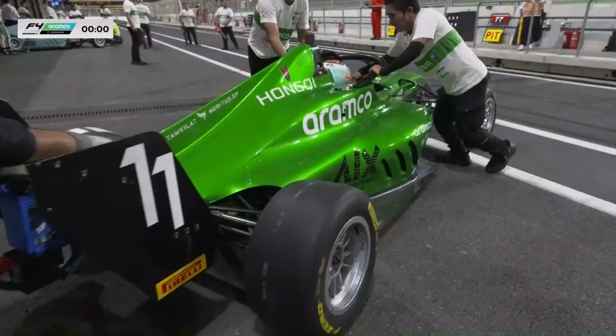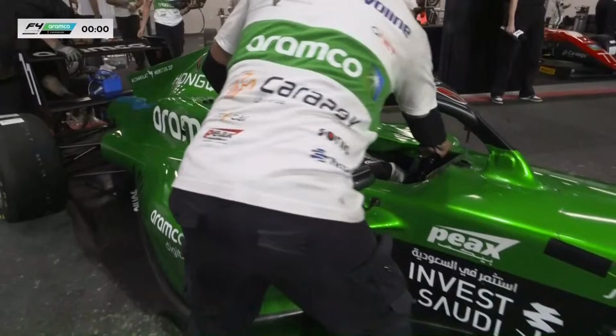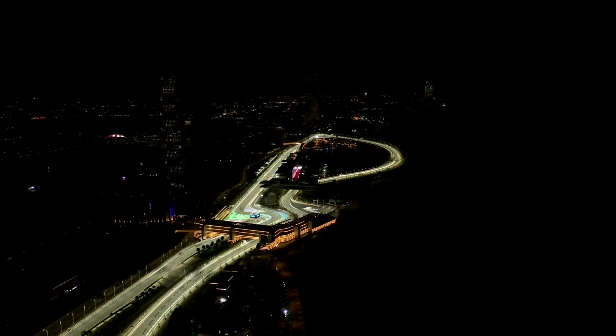Here we have also Amna going back to the pits as the two Al-Kubaisi sisters are the last cars on track. And now, as I can see from the GPS, all the cars are back to the pits. What a view from this circuit. You can't believe how good the visibility is in this place by night.